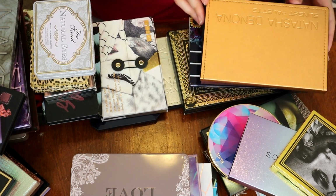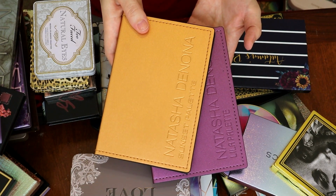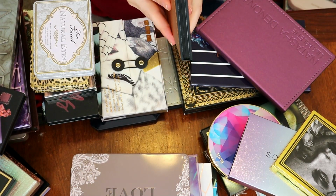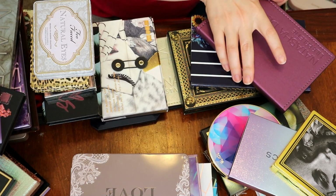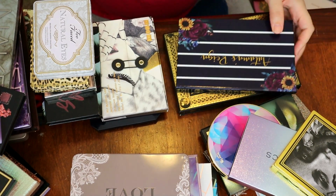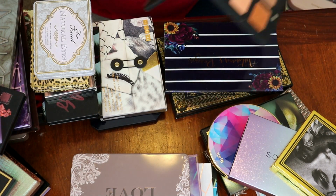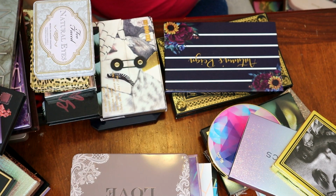I will also be holding on to both of these. These are from Natasha Denona. This one is the Sunset palette and the Lila palette. So that is what Sunset looks like. This is what Lila looks like. And while we are talking about Natasha Denona, I also have the Star palette, which I think is my favorite. And that is what she looks like in there. So definitely keeping that as well.